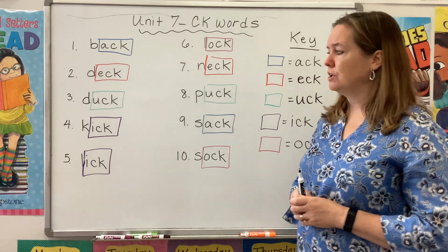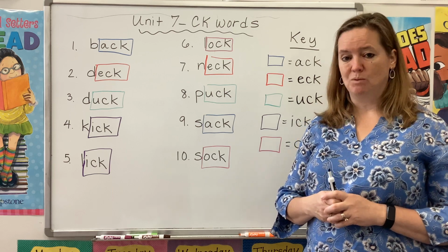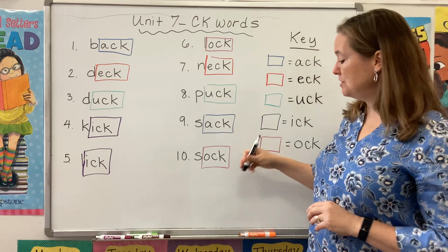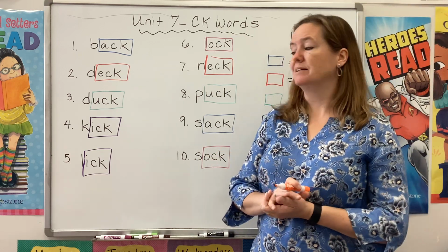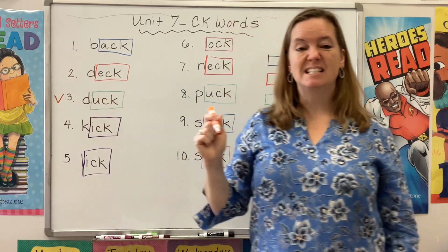All right, so last week we started learning about verbs. Remember, verbs are action words, things you can do like run, eat, smile, play. And I had you go through last week's list and mark off the words that could be used as a verb. So for instance, the word duck.